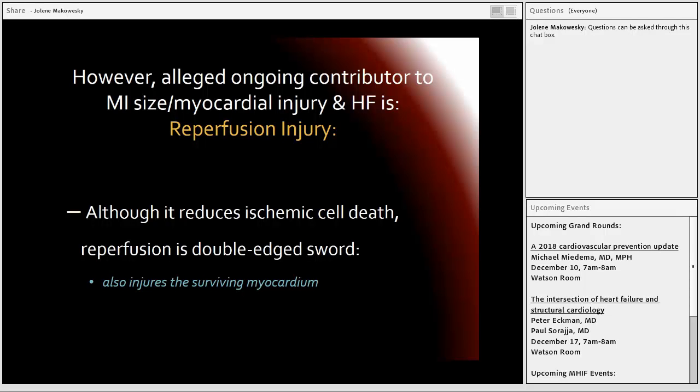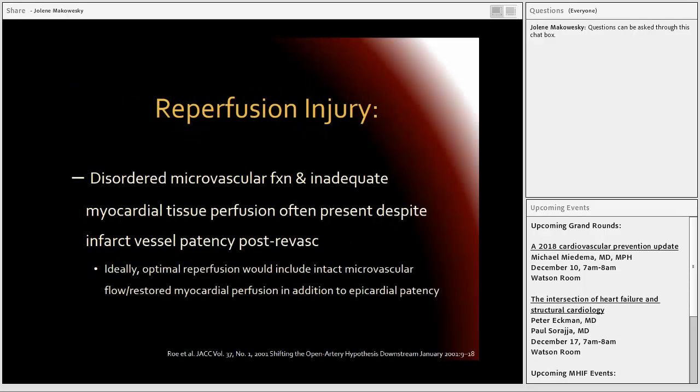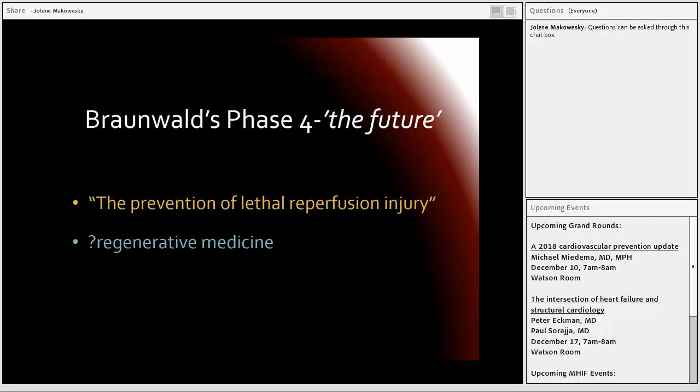So although it reduces ischemic cell death, reperfusion is truly a double-edged sword because it also injures the surviving myocardium. And we know that disordered microvascular function, inadequate myocardial tissue-level perfusion, is often present in patients despite the fact that we feel great when we open epicardial vessels. So this leads us to the description of the fourth phase in the evolution of STEMI care as described by Braunwald, which is, quote-unquote, the future, where we focus on the prevention of lethal reperfusion injury.